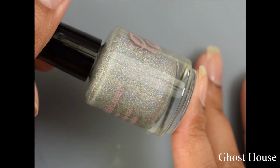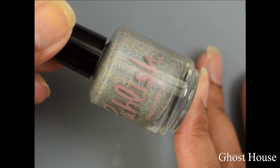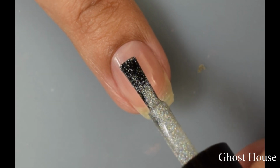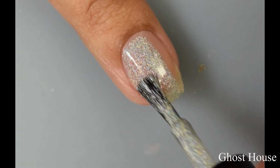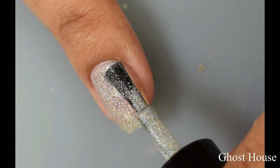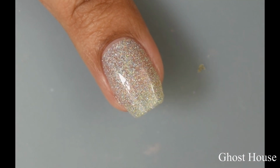First up is Ghost House. This is a prismatic silver scattered holographic, one of my favorite types of finishes. Lots and lots of rainbows with this, especially in the sunlight. Really lovely. And it's one of my favorite little camera nerd type of things, that holographic polishes like this are just eye candy for your camera lens. I mean, it just focuses in so well, especially for macro shots and stuff, which of course I'll show at the recap of the video.